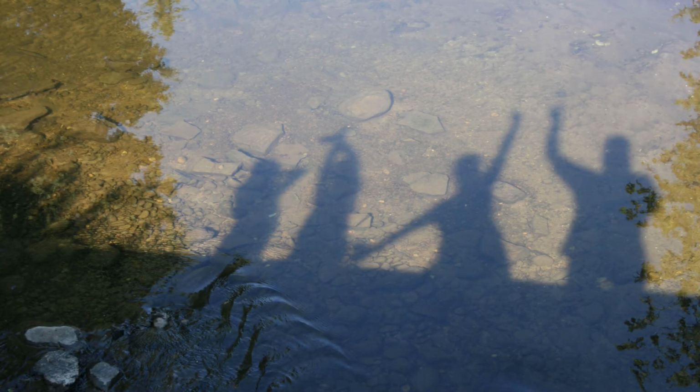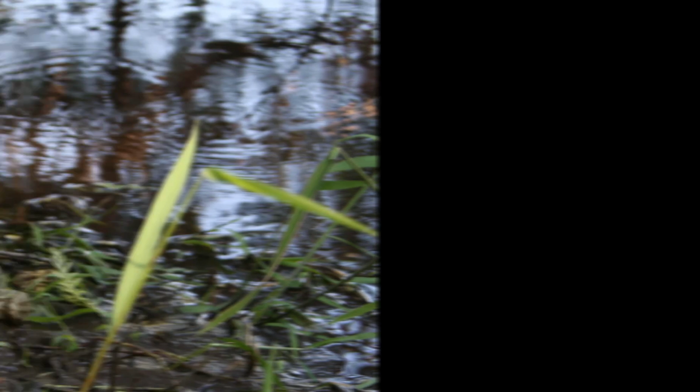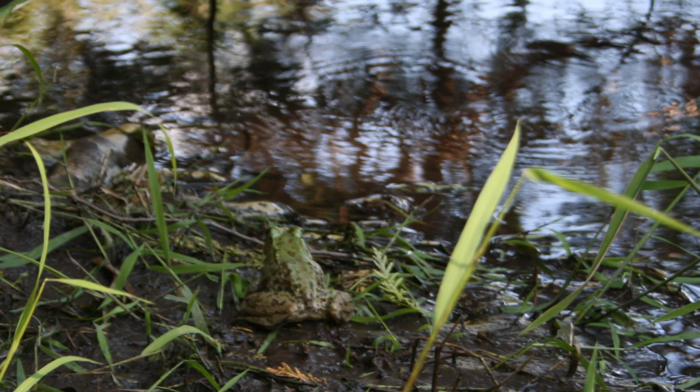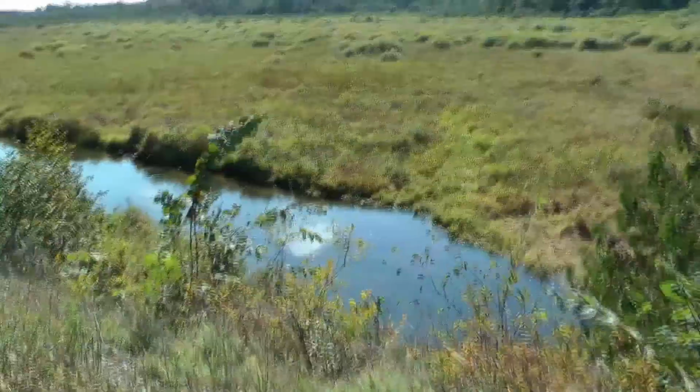So a fun road trip with the family. Long drive on the country roads. And bullfrogs. And swamp. And coming across an interesting little find.